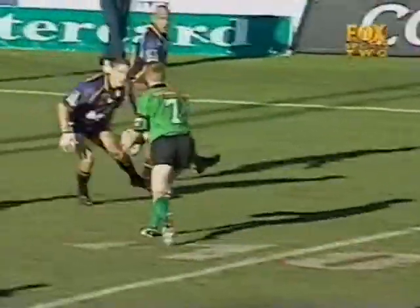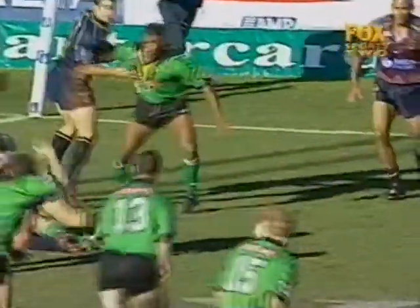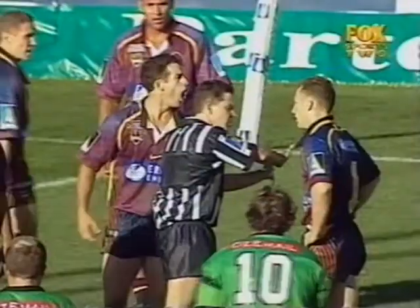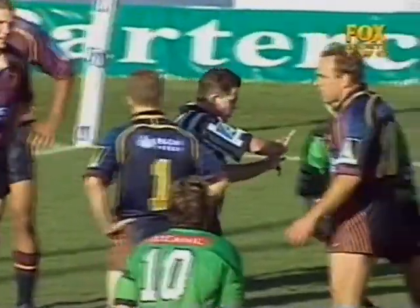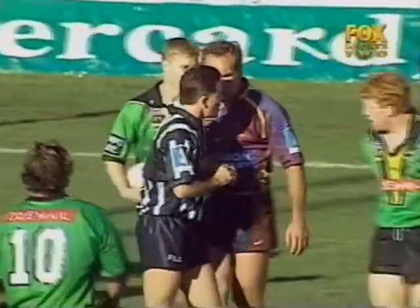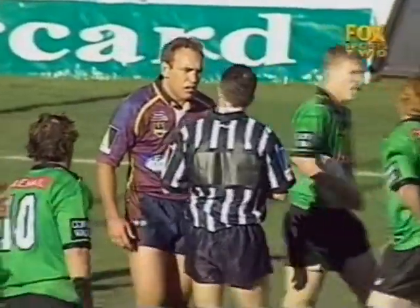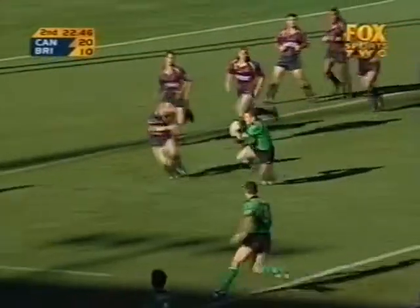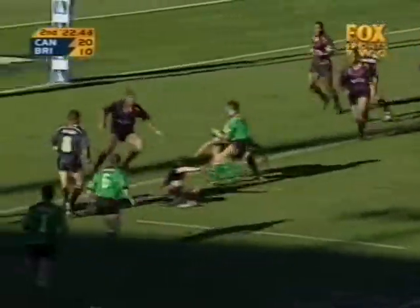Tony Archer certainly has his hands full with a couple of Broncos out there at the moment, most notably the captain, Gordon Tallis, who of course has had his run-ins in recent times with referees, if you hark back to last year's Origin. Yeah, well, he's probably got every right to argue the point there. I thought that De Vere was going to make the tackle. He's knocked it down. The Raiders get a bit of luck, which they've had in the last couple of sets.